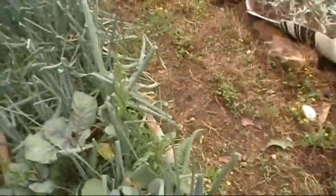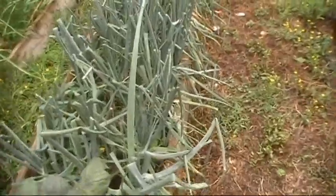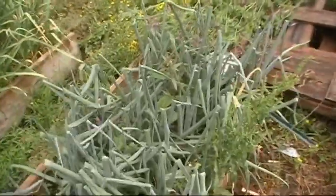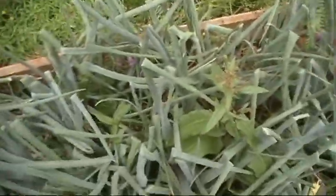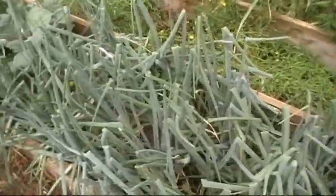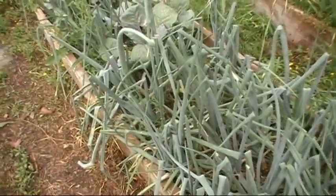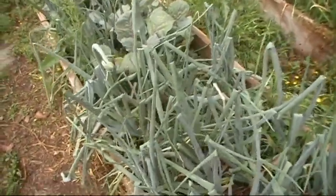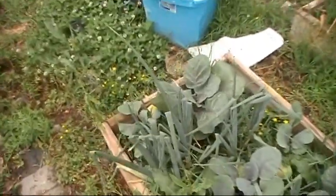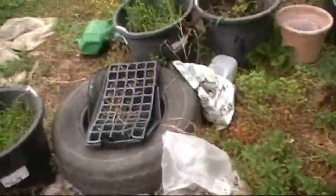Now, if you've seen one of my previous videos, I said something about the woman at the feed and seed store telling me that they wouldn't bulb out. They only make a green onion. And the weeds are growing quick. But they will make a bulb. Won't be no award-winning size, but it makes onions. I'll show you one here in a week or two.